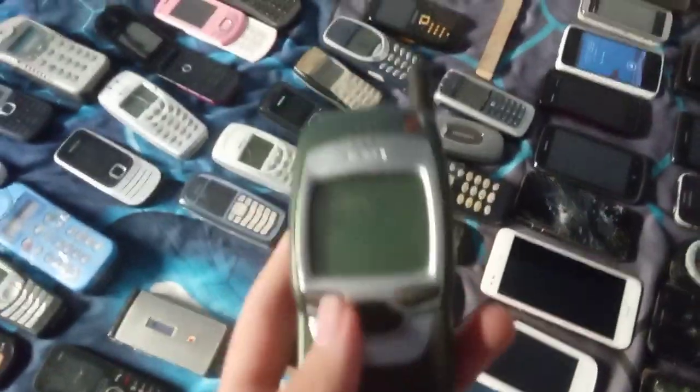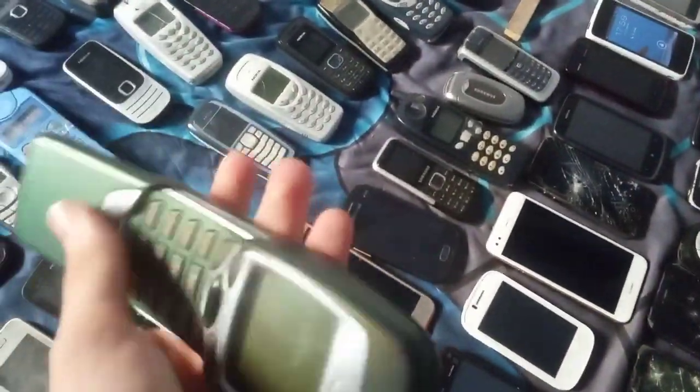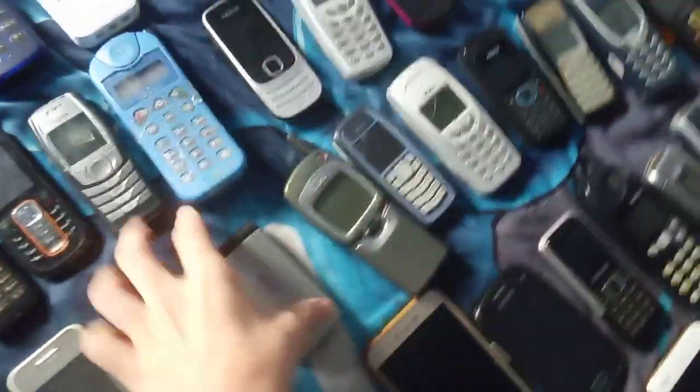Anyway, here's my Nokia 3100. This one works, but just needs a power button. Here's a Nokia 7110. This one works, but doesn't have a battery in it. Here's a Sharp. I've forgotten, but I think it's a Jax 29. This one's untested. Here's an Alcatel 1046G. This one works, but it's dead.